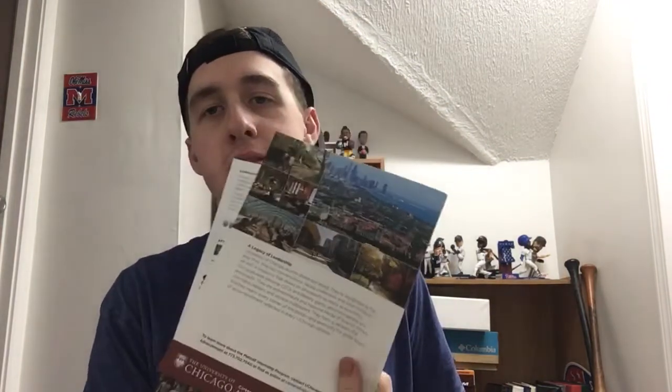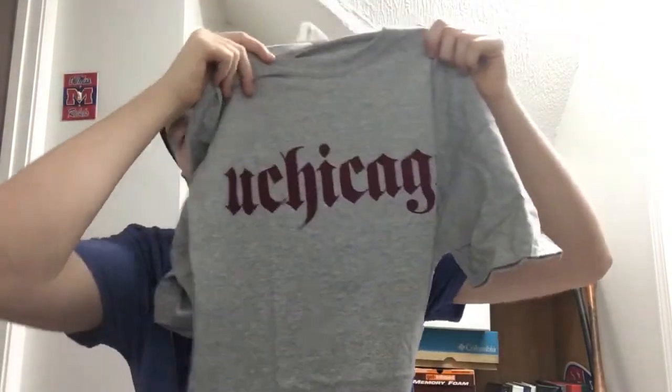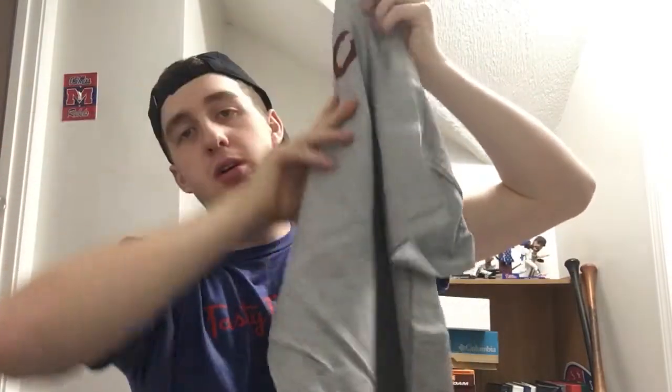But first of all, a couple of sheets here about the college. And then guess what, guys? This is t-shirt number 3 from the University of Chicago. Size adult, extra large, short sleeve, front and back.